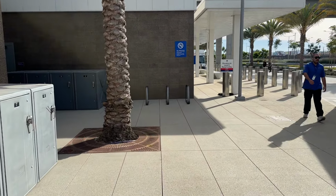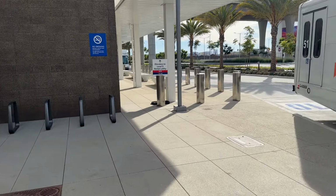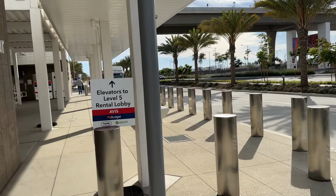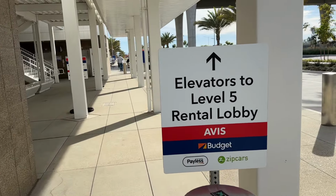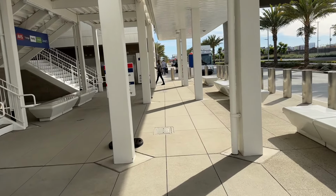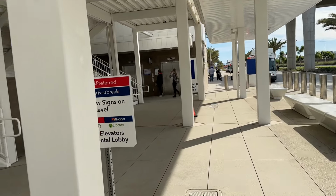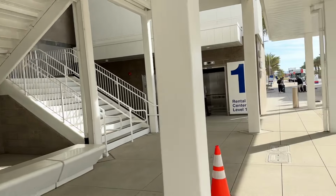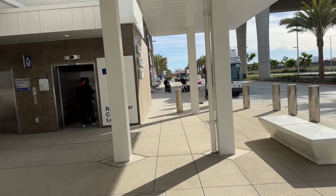Awesome. Thanks, Nick. Yeah, that's right too. So I did, with Zipcars. And I did look at the map. We're gonna have to take a look at the map again. Actually, it's on the sign right here. So the Zipcar, I think they were in one of the corners. This is all saying level 5, but I think that's the check-in counters.